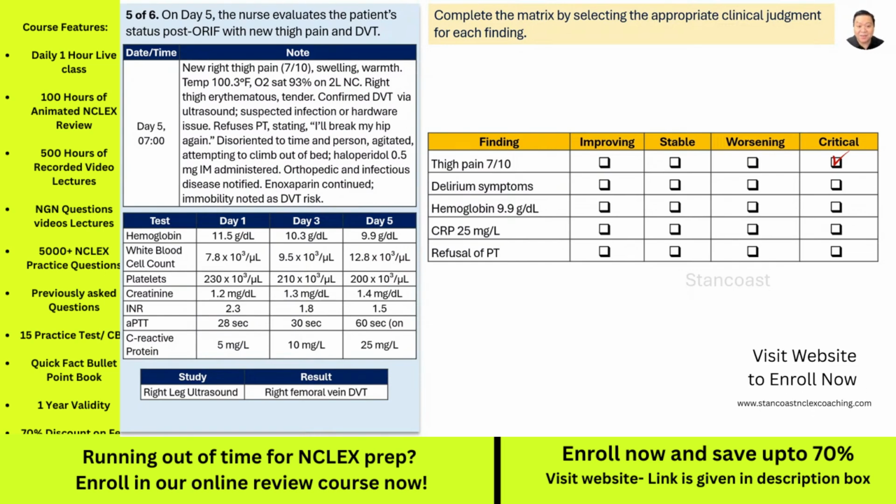And on top of that, the patient has a fever, 100.3 degrees Fahrenheit. There is that decreased oxygen saturation, and we're beginning to edge toward potential pulmonary embolism here if things progress. DVT in this setting is not a mild issue. It is a huge red flag for embolic events, and this must be taken seriously. And that is why it earns a critical label this time.